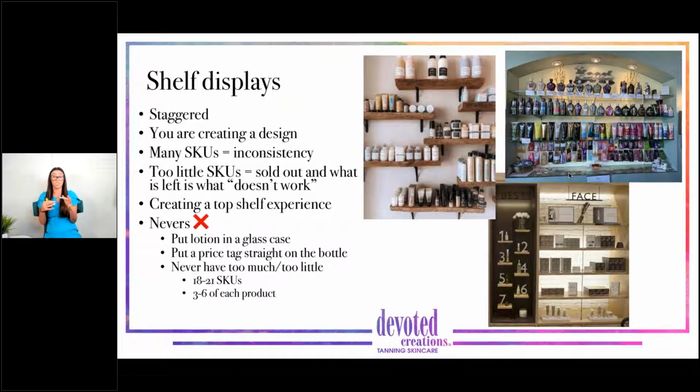You start talking to the employees, and then they start bringing down all these different products, and you're like, I still don't know. The picture in the top right corner is of some salon shelves where I counted 63 different SKUs. That's a lot of options. I would be very overwhelmed, especially when I first started tanning. I'd have zero idea of what I'm even looking at.